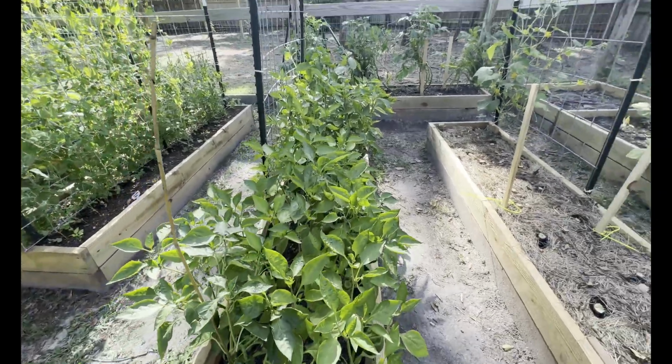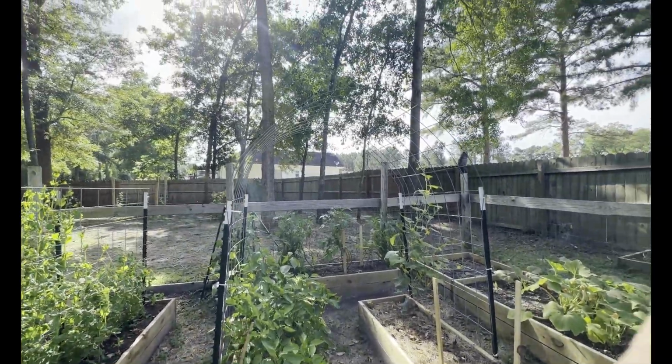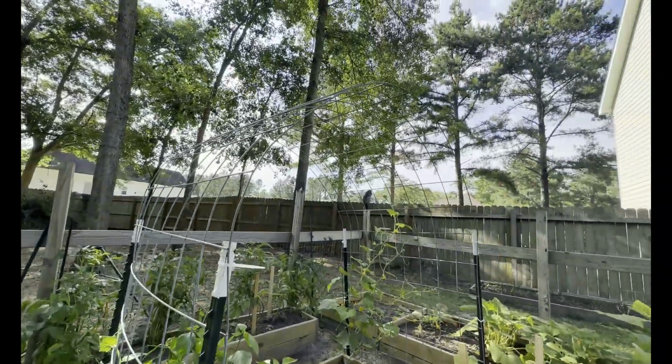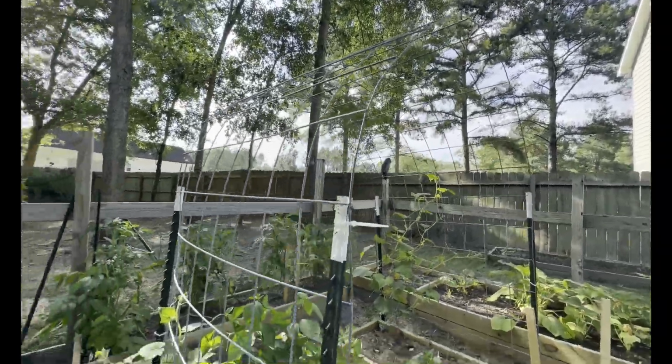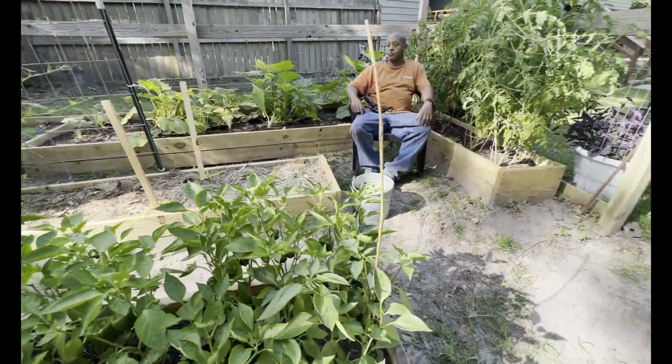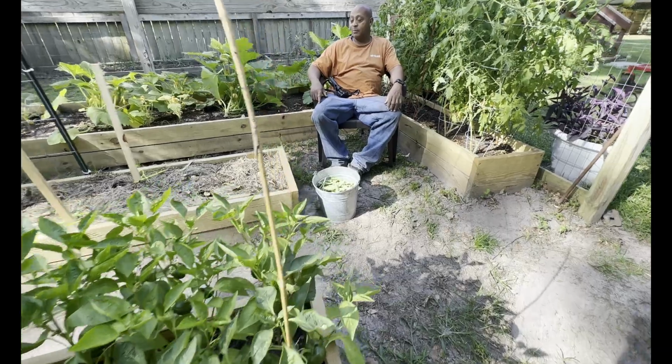Huh? Trying to see the sun sometimes mess up what you're trying to see. Huh?